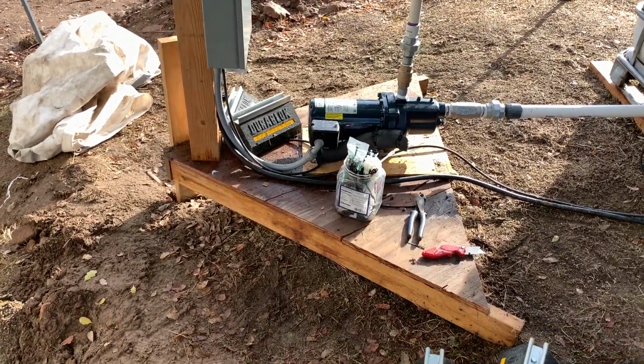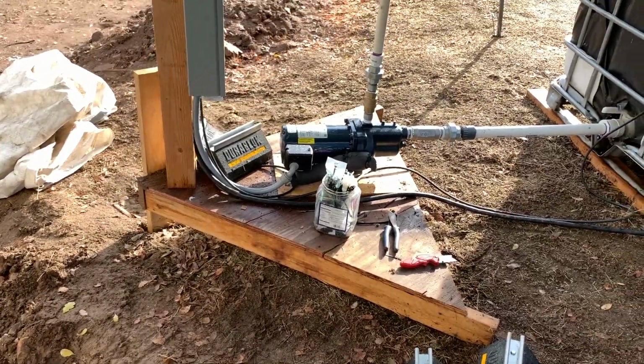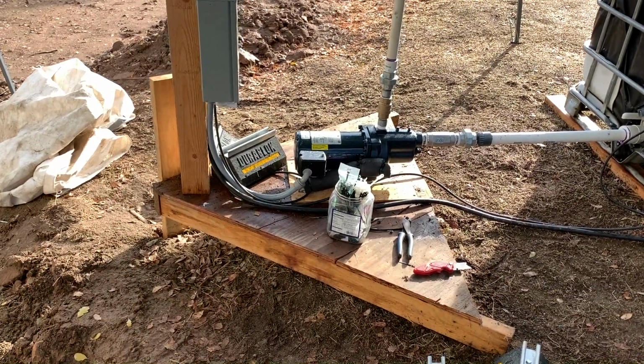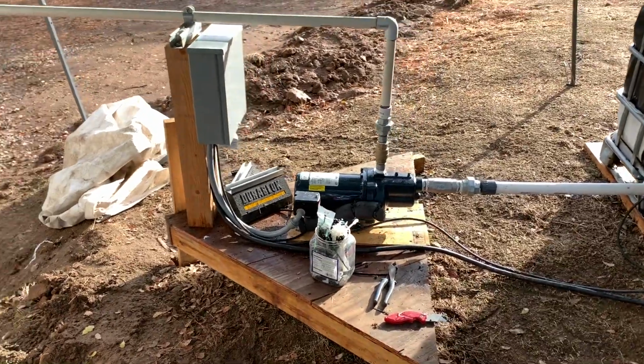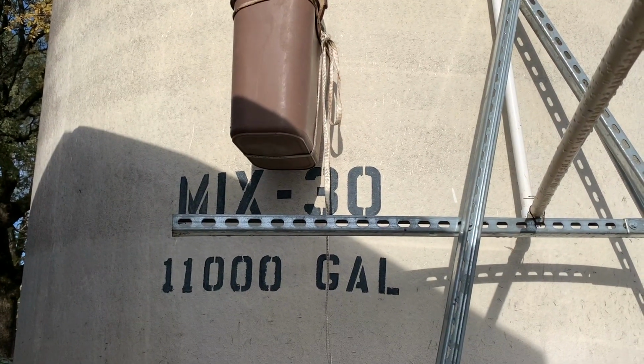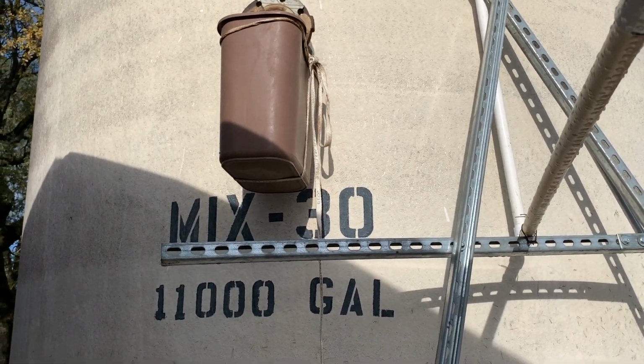The last thing I have to do is cover this so it doesn't get wet. This is not a wet rated pump motor, so it has to be kept in a dry place. You can see this tank has an 11,000 gallon capacity.